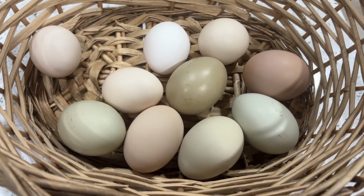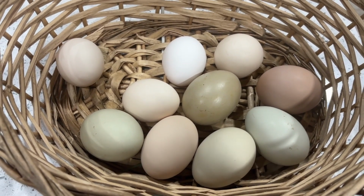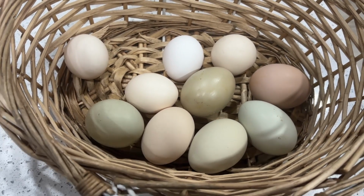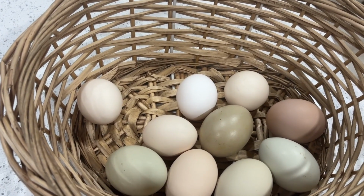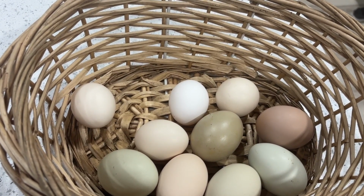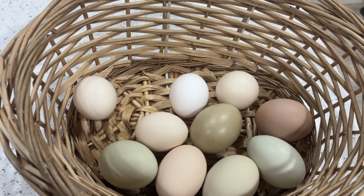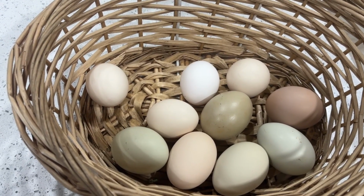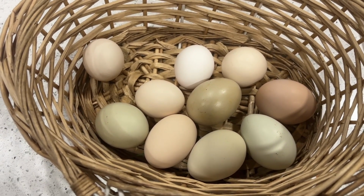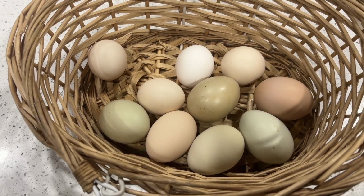So far, using the fake eggs and gathering eggs 3 times a day is what seems to be working the best. Although I did get a brand new nesting box thing that I'm planning to use, just because most days I really don't have time to be out there 3 times a day. And if I don't go out there 3 times a day, they will eat them. But this was my haul today, and that's pretty good. I didn't see any eaten eggs today. I did see 1 yesterday, and generally if I do see any, I see 1. So that's pretty good. That's making me pretty happy.